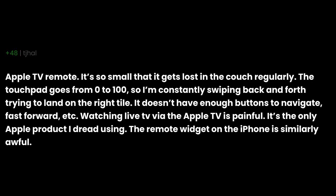Apple TV remote. It's so small that it gets lost in the couch regularly. The touchpad goes from 0 to 100, so I'm constantly swiping back and forth trying to land on the right tile. It doesn't have enough buttons to navigate, fast forward, etc. Watching live TV via the Apple TV is painful. It's the only Apple product I dread using. The remote widget on the iPhone is similarly awful. Wyze cameras are so glitchy and poorly supported that I finally just sold them all and switched to a better brand.